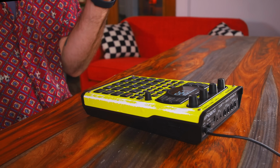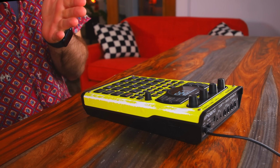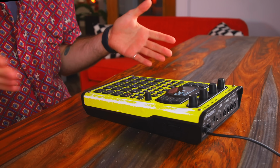Roland has fiercely been coming up with updates for the SP-404 Mark II since its release, and I see what they're doing. It seems that with each update, they're trying to reach a larger and larger audience with the Mark II, and simultaneously just making the unit better for everybody involved.